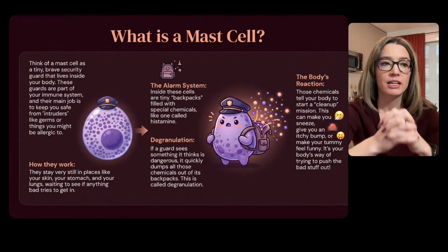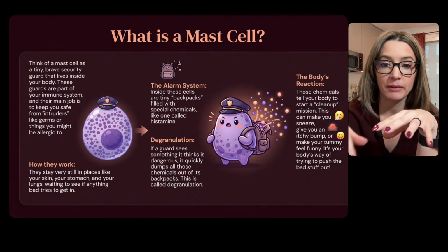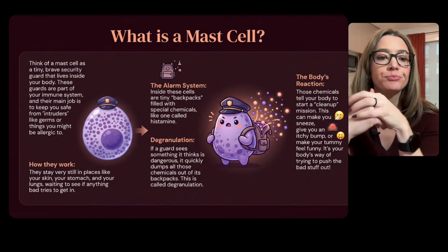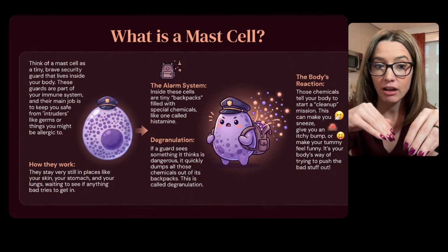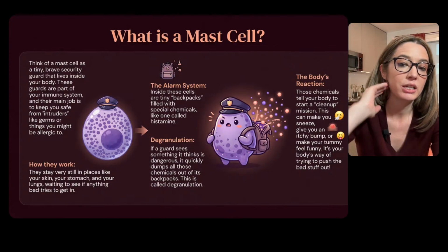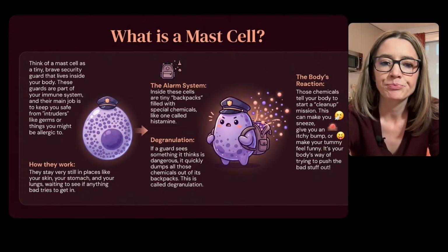So a mast cell is one of those initial reactors. So it's kind of like a security guard. And it lives especially in the tissues that face the outside. So your skin, your gut, your lungs. It's looking around, seeing if there are any pathogens, any problems that it needs to react to. And so it's trying to keep you safe from intruders. So yeah, your skin, your stomach, your lungs.